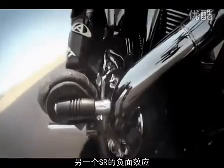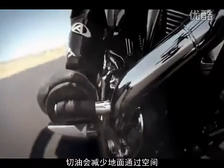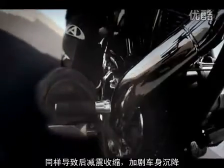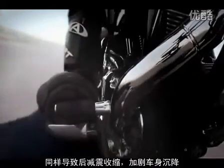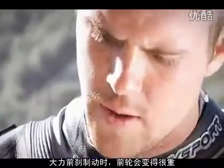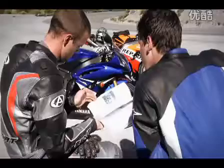Another downside of survival reaction number one, chopping the throttle, is reduced ground clearance. Not only does the front compress, so does the rear, which further reduces your clearance. Perfect examples. When the rider is hard on the brakes, the front end feels heavy under braking.